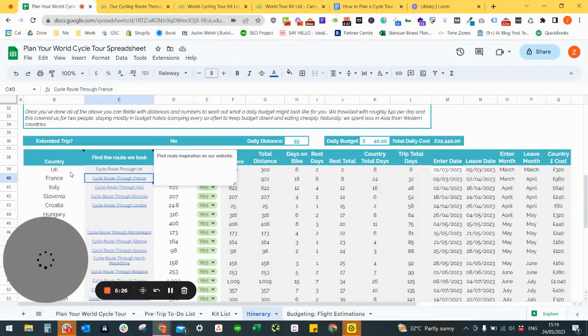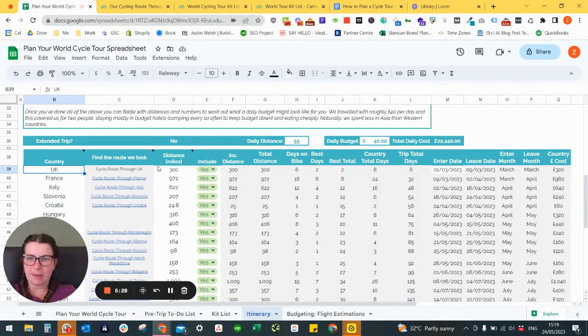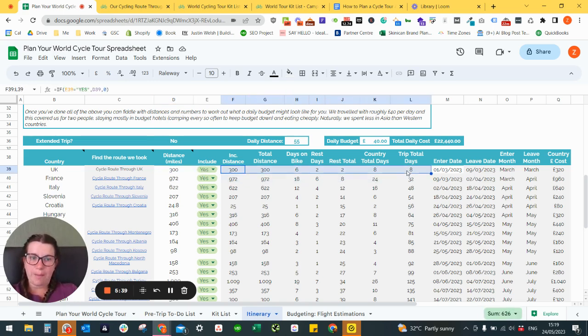So yeah, you can use that. So you put in the UK, you put in the distance that you're planning to do in that country. So for us, it was 300 miles. Always use this as include. And then this data is always going to automatically populate.